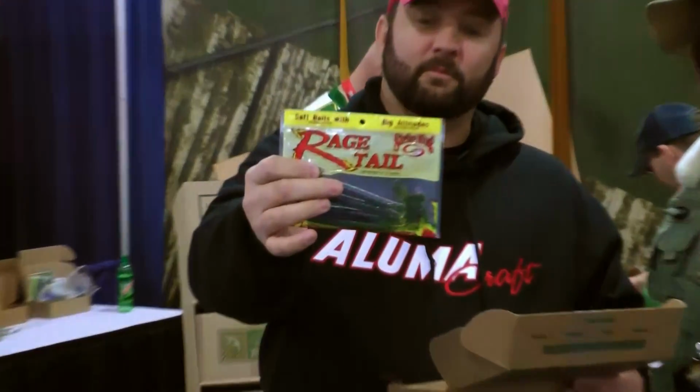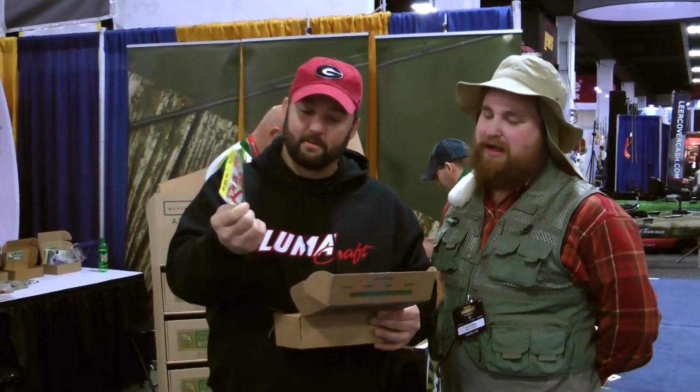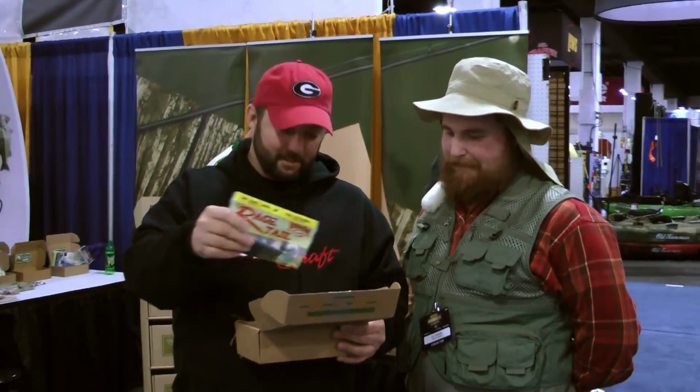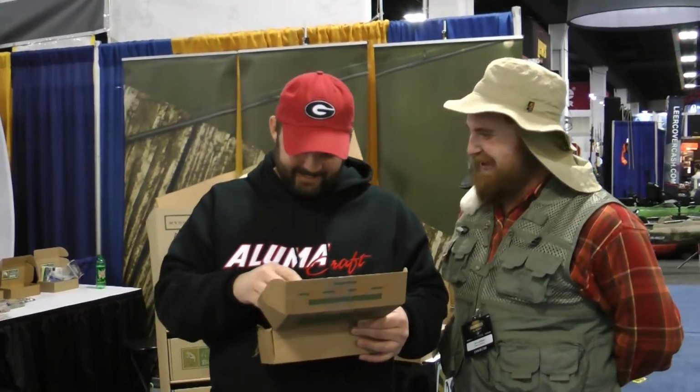Then the Cutter Worm from Rage Tail. I love these things. I've already used them. I put them on a punch rig and punch them through grass because they slide right through. Caught a 6-pounder on one at Chickamauga this year. So thank you.